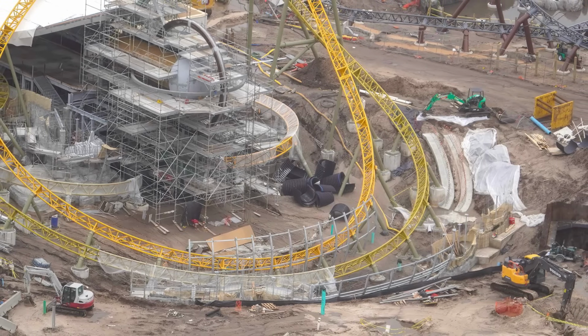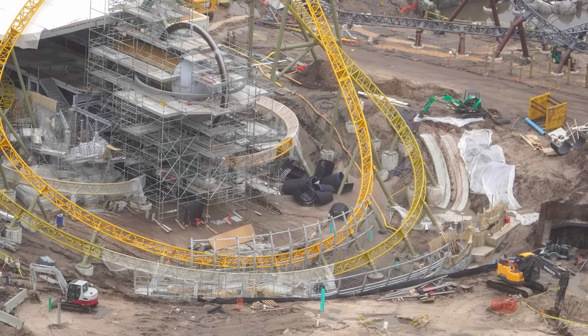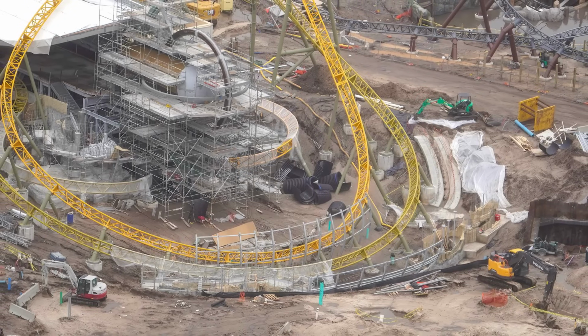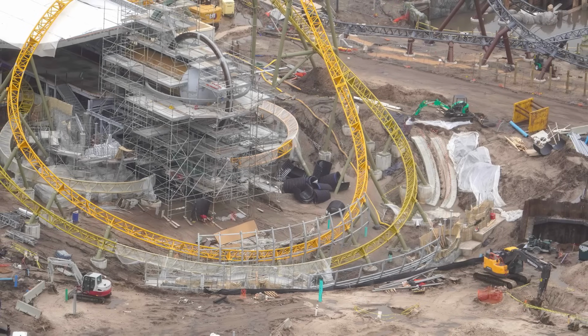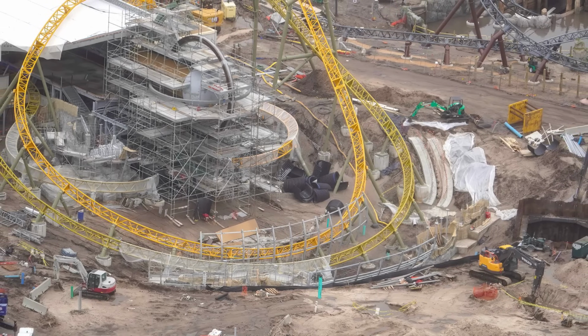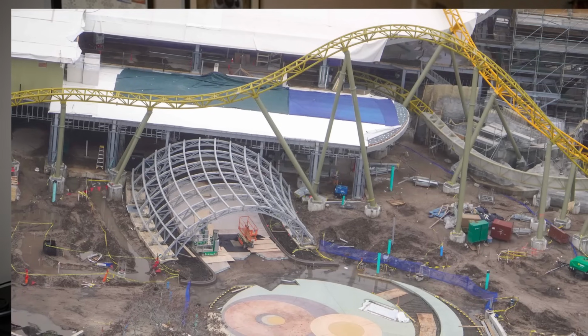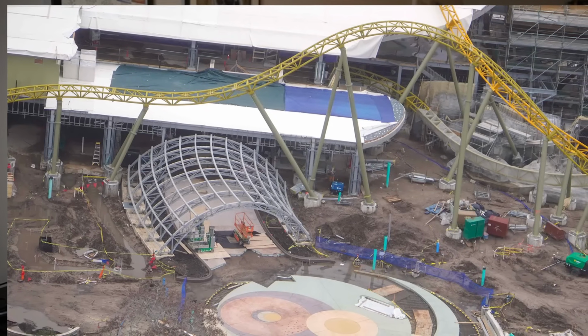You can see more work being done where the close encounter section becomes. You can see some of the walls, but possibly a water feature being implemented is what's been rumored. So we will just have to see. Here's a great view of the entrance to what will be Starfall Racers.